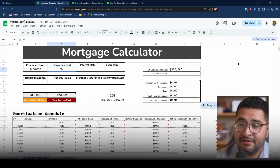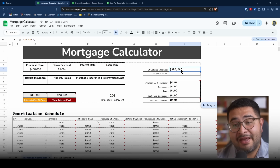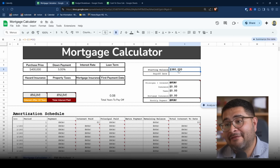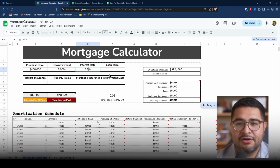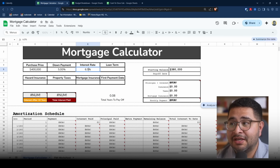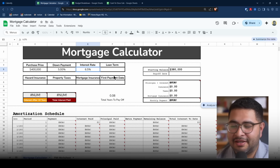Your down payment. The more down payment you put, the less your starting balance is, and overall, the less payment you have. Next is our interest rate. This is completely market rate and totally dependent on the lender you're working with. There are some options that you may have, like buying down your interest rate. You don't have to, but it is an option. We'll talk about that a little bit later.